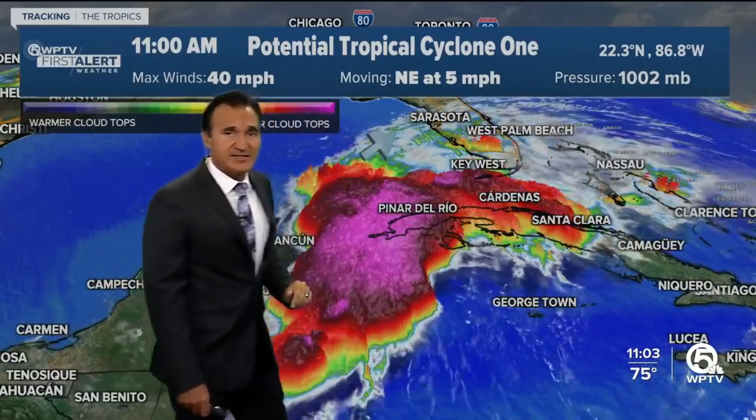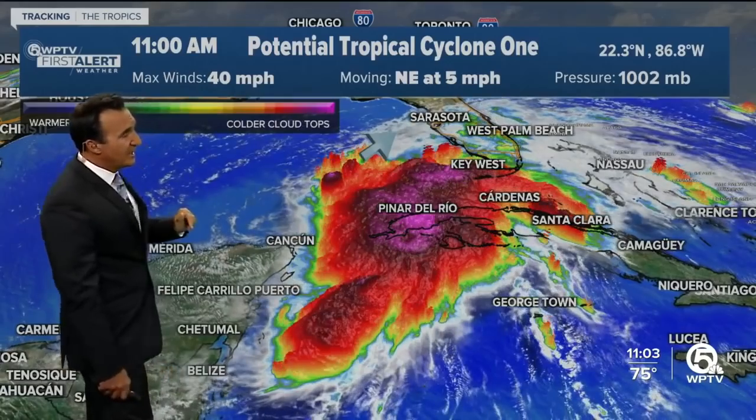And the very latest, as of 11 o'clock, 40-mile-per-hour winds, just drifting off to the northeast right now. But this is going to change as it picks up speed heading towards South Florida. The maximum winds for hurricane hunters are out there. They're trying it. They haven't found tropical storm force winds yet, and they haven't found a low-level center yet. So that's why it's still a potential tropical cyclone.